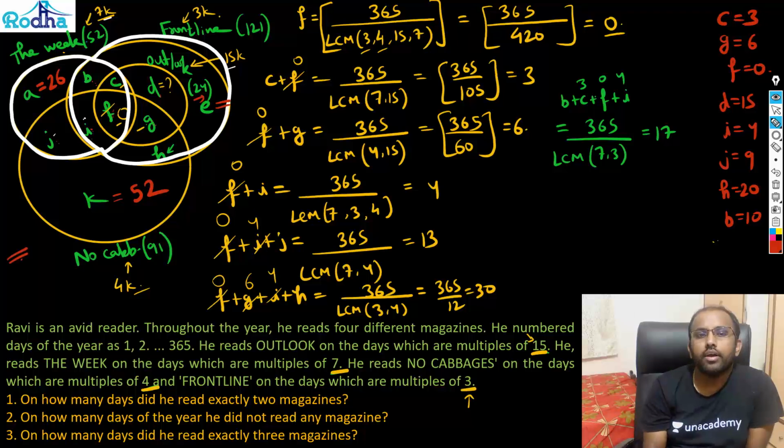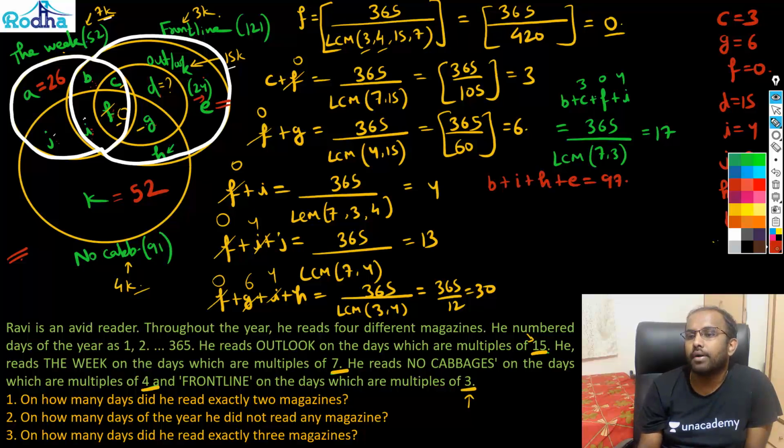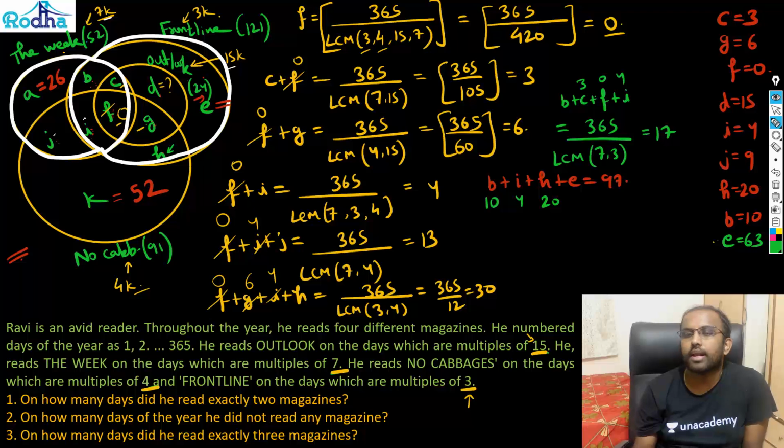Similarly, let's calculate for E, guys. This outer Outlook circle is here 24. That means the outside should be 97. Okay, so B plus I plus H plus E should be 97, right? B plus I plus H plus E should be equal to 97. Among these values, what else have we got? We have got B 10, we have got I 4 and H 20. That means E should be equal to 63. So E should be equal to 63. So we have calculated all the values, right?